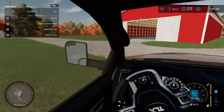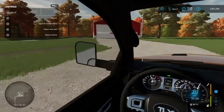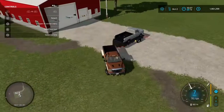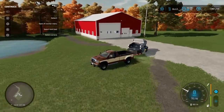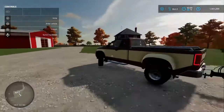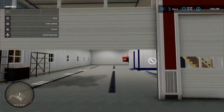Let's just back this up to the shop here. I guess not backing up to the shop, but honestly, it looks like he's in the shop already. Alright, yeah, he's really opening it up for me.